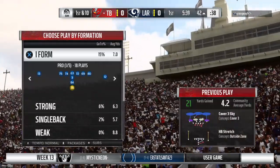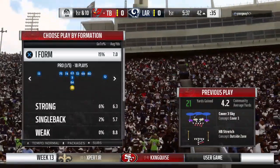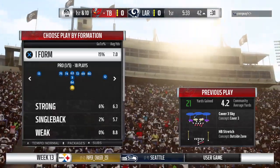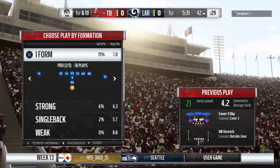Before being taken down. Let's run! Hey, run it! There we go, there we go. There we go, D. That's the way to hit.